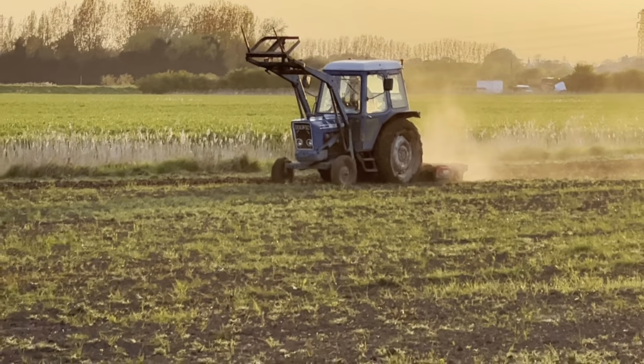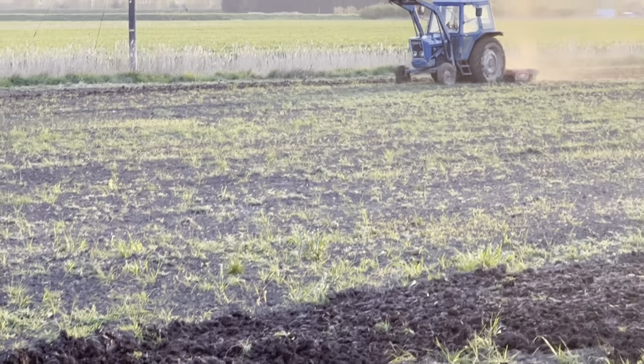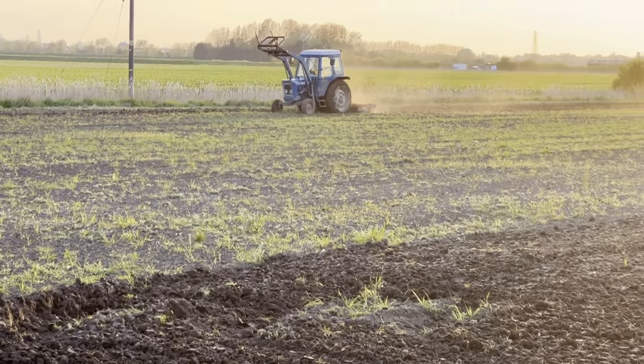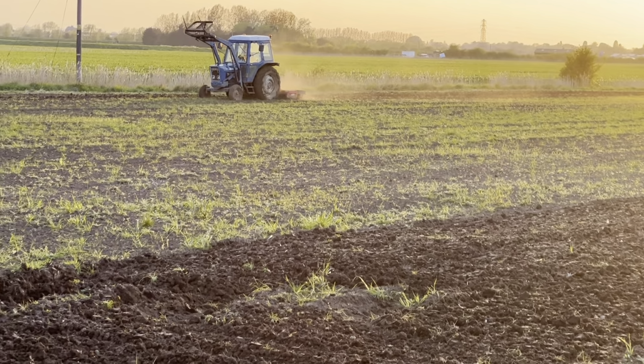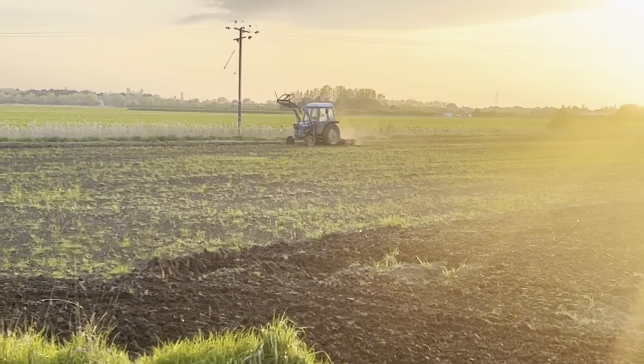Old tractor, got 1.8 metre per hour. So just tidying up a bit of land. 4 acres, there can't be much more than an acre and a bit left. About an hour.